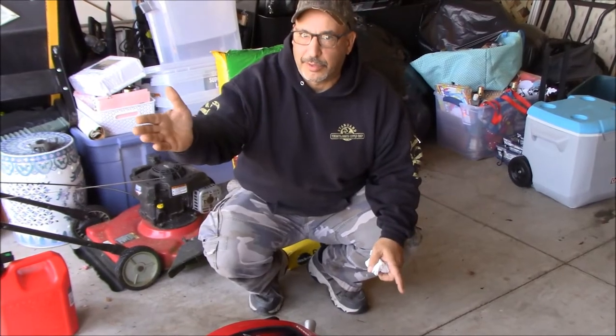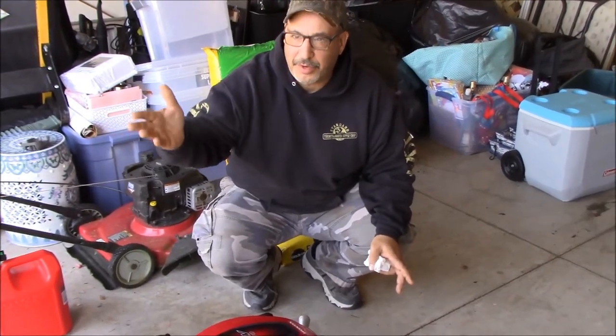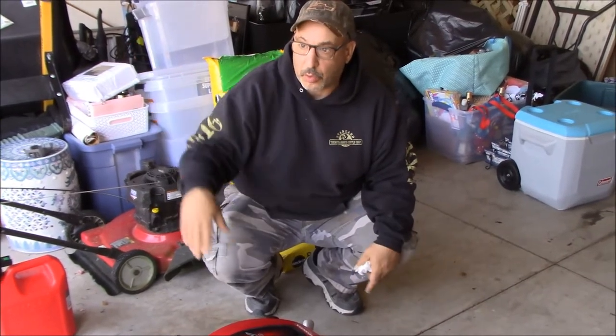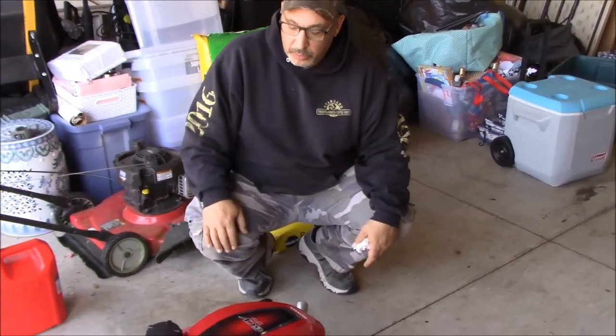Unless you got a really nice lawn, the whole best cut thing, who gives it? Nobody notices that. Unless you got a really beautiful lawn that people look at. That's not the case here. We just want to cut the grass.